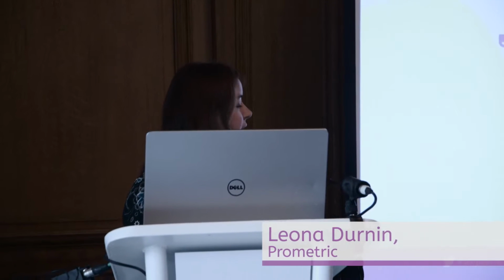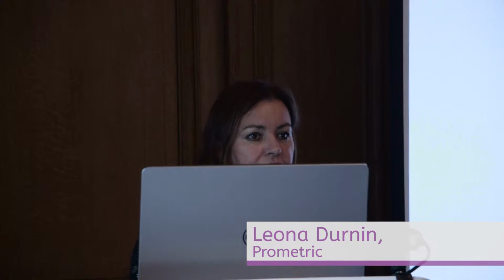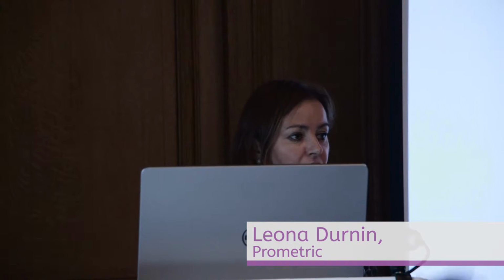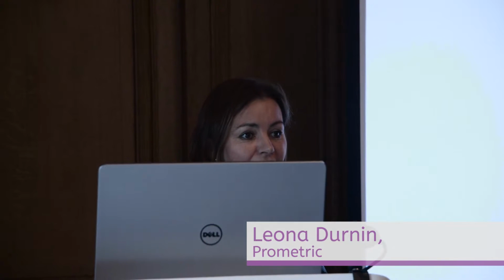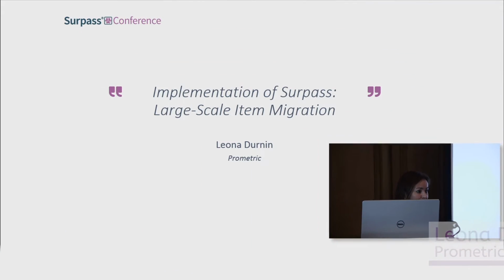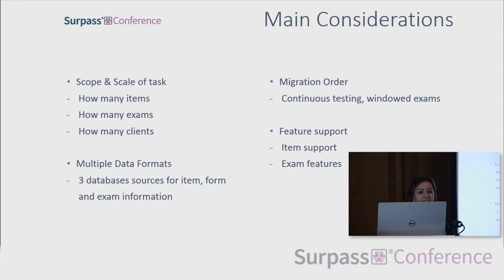And just about a year ago, I was given the task of working out how to get all of the Prometric content into Surpass. Sounds like a very boring data migration project. But as we started to dig a little deeper into some of the challenges around the data, it was clear it wasn't going to be a straightforward migration.